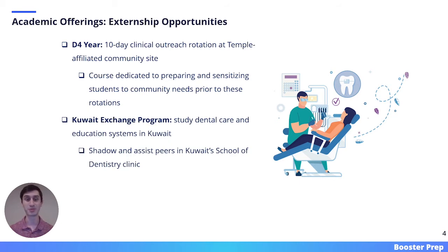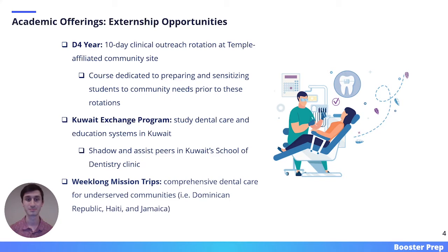One unique optional program at Temple is the Kuwait Exchange Program. Through this program, students study dental care and education systems in the country of Kuwait. They will shadow and assist peers in Kuwait School of Dentistry. Lastly, Temple offers a variety of week-long mission trips. These provide comprehensive dental care for underserved communities in countries such as the Dominican Republic, Haiti, and Jamaica.